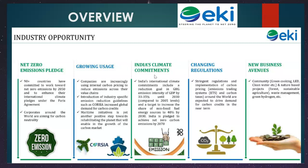India's climate commitment. From India's perspective, India has already committed, but there is no kind of framework that has been discussed. But it's a hope that by 2022 or 23 first quarter, they will give some amendment or some kind of policy which governs this particular thing, climate change regarding carbon credit trading or things like that. Then regulations. Many countries have very strict regulations regarding carbon emission. It was not that strict, but with the passage of time, they make it more and more strict. And then new business avenues.